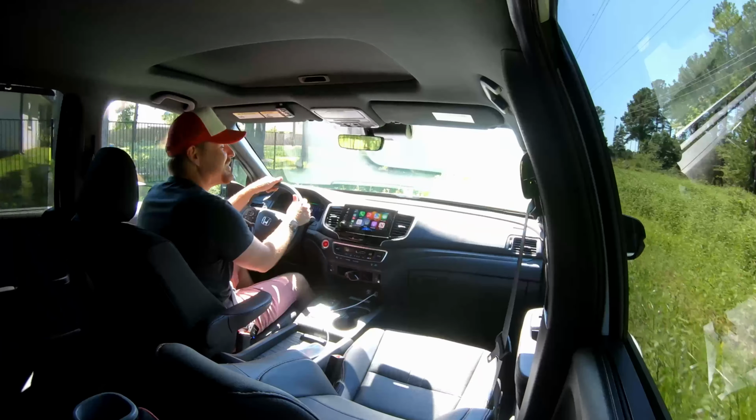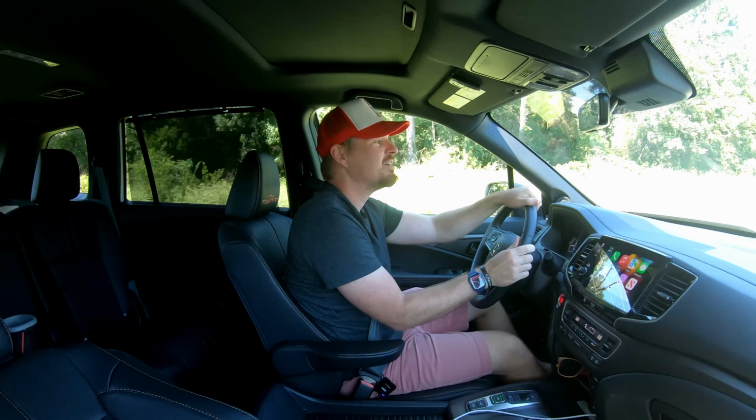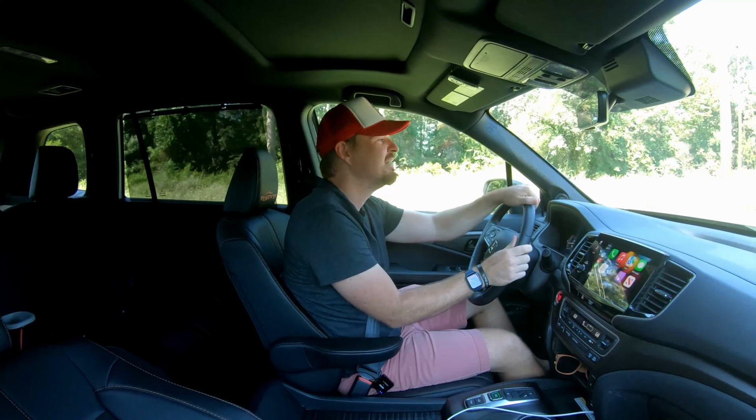I will note there is no underbody protection on this Trailsport model, so that is something that you miss out on when going with a Trailsport versus opting for something a little more rugged from other brands like maybe Jeep. Yes, I would say that driving this around, no matter the road or off-road conditions, is a very confidence-inspiring vehicle. I just wish Honda had done a little bit more, but I guess we'll just have to wait for future Trailsport models for more off-road goodness from the Honda brand. I am very excited about what the future holds if this is their starting point.